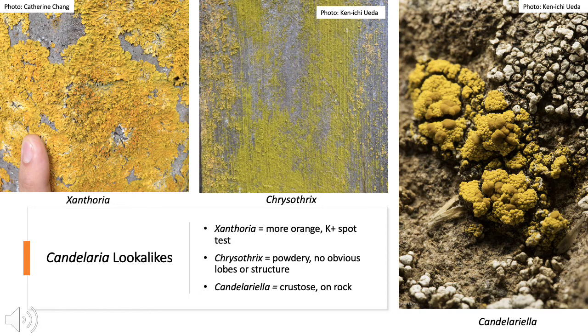All right, it's time to discuss lookalikes. So we've already discussed Xanthoria, which tends to be more orange and has more apothecia. Sometimes the color of Xanthoria and Candelaria can be pretty similar, especially in the shade or under wet conditions. And if you really want to be sure, a chemical test will tell them apart. Xanthoria turns purple with KOH, potassium hydroxide, while Candelaria does not.